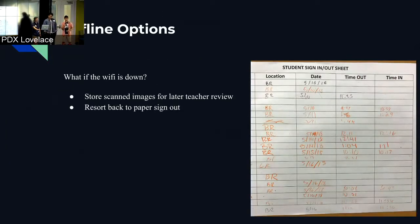And then one of the problems that we brainstormed that would be a potential problem was if the Wi-Fi was down or the internet didn't reach the classroom. So one of the options that we brainstormed for this was an offline option. So basically, instead of writing to a Google Sheet, we would write to a Microsoft Excel file.